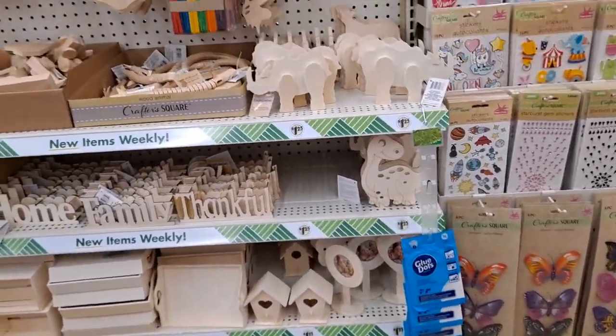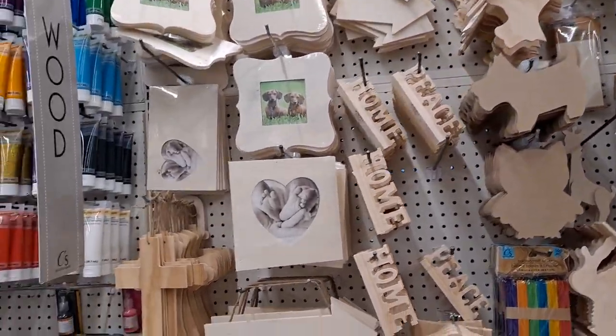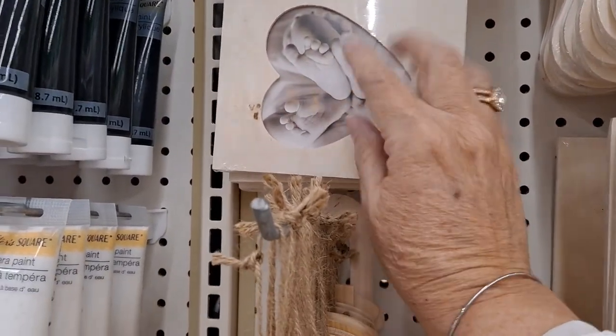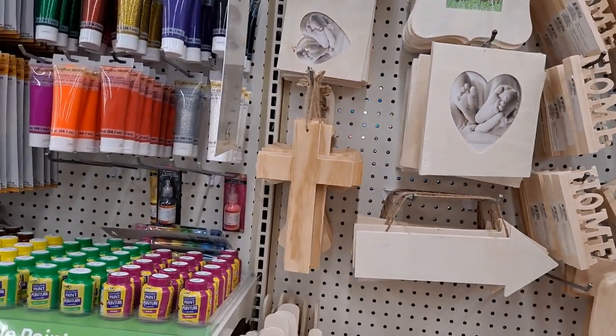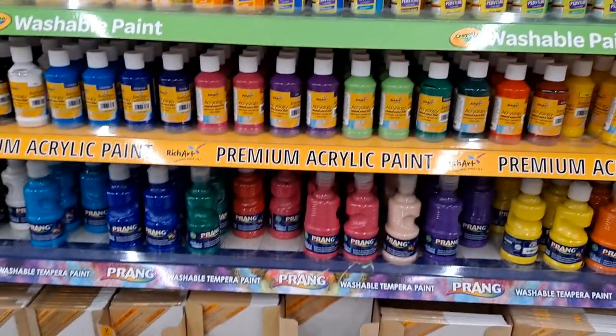Here are the wooden boxes. Picture frames. Just a great way to do something. Even just this frame, I know they have the baby's feet there, but you could just put a picture and write something, or Mod Podge a poem or something meaningful. Nice.